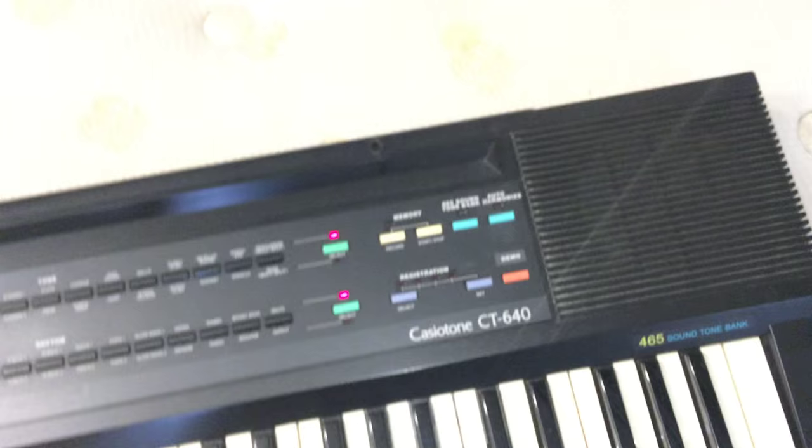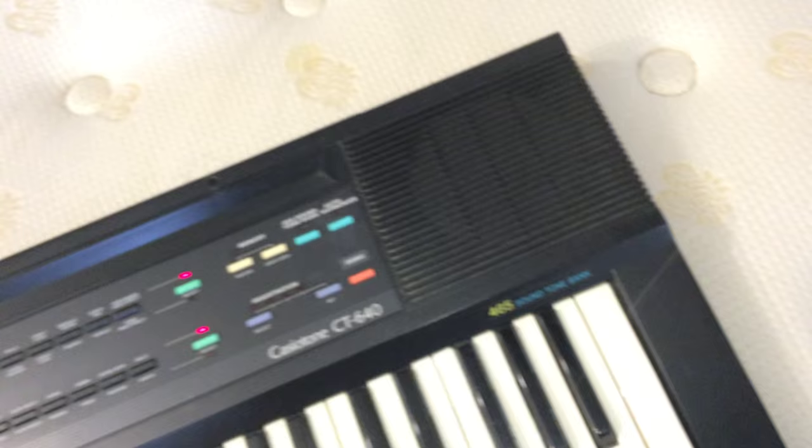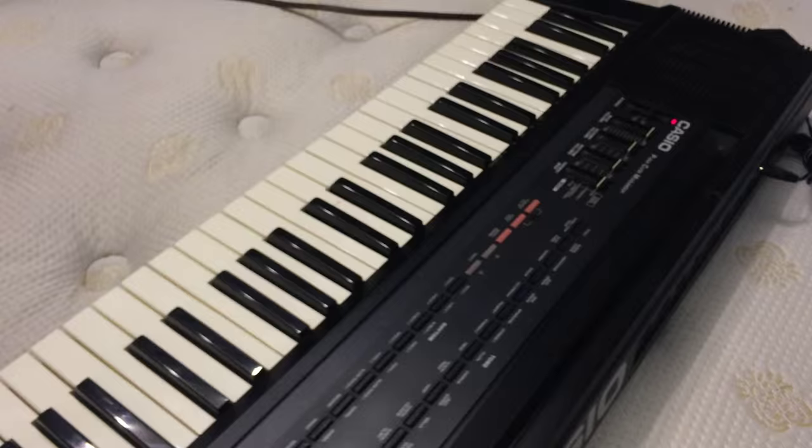You have a built-in music rest, which is right here, which is still on Casios today. And also you had two stereo speakers, which are very loud. Oh, by the way, 61 full-size keys. So let me go to the back of it. And you had some really good professional features.